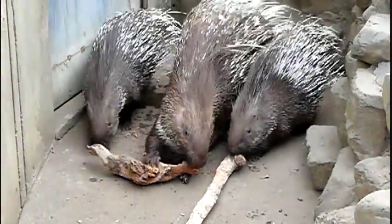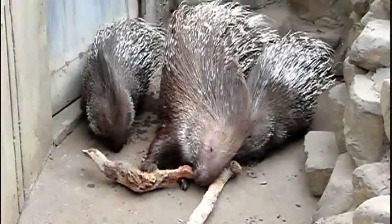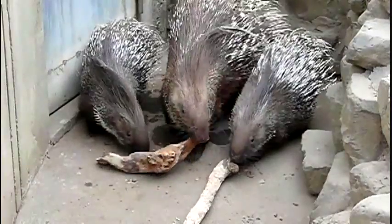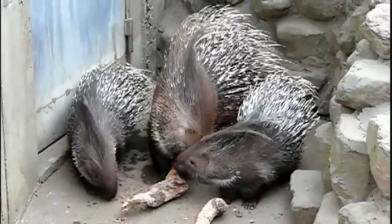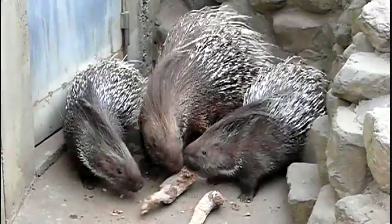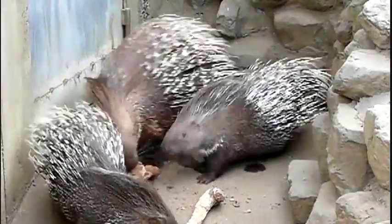The quills in the tail are hollow and can rattle, alarming potential predators. These porcupines weigh roughly 32 pounds, making them one of the largest rodents. The Indian crested porcupine inhabits a variety of environments, especially rocky hillsides, as well as scrublands, forests, and grasslands.